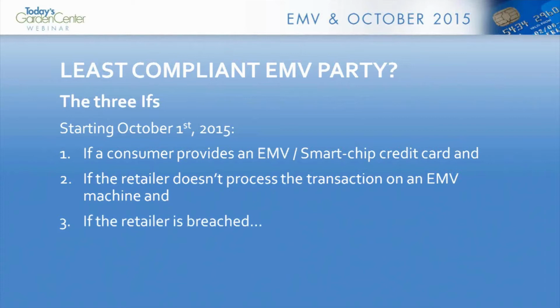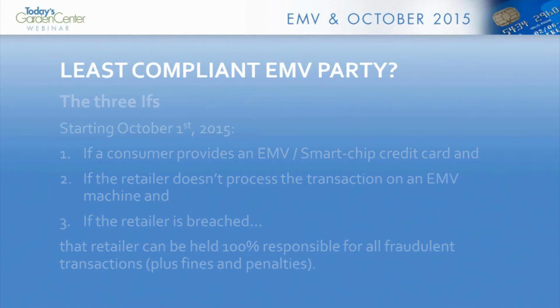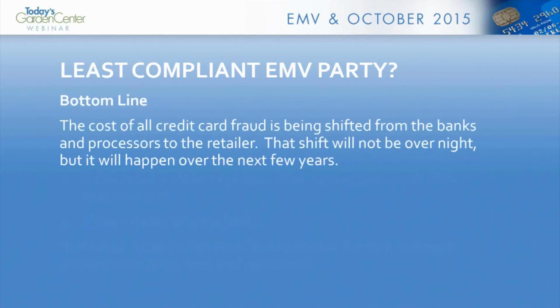So if they present you with a smart chip card and you swipe it, just like we do now, and the retailer is breached, then that means the retailer can be held 100% responsible for all fraudulent transactions. That includes fines and penalties, and the whole thing just gets ugly. That assumes, since the consumer presented you with a smart chip credit card, that the bank was compliant, and it also assumes that your processor can process the smart chip credit cards.